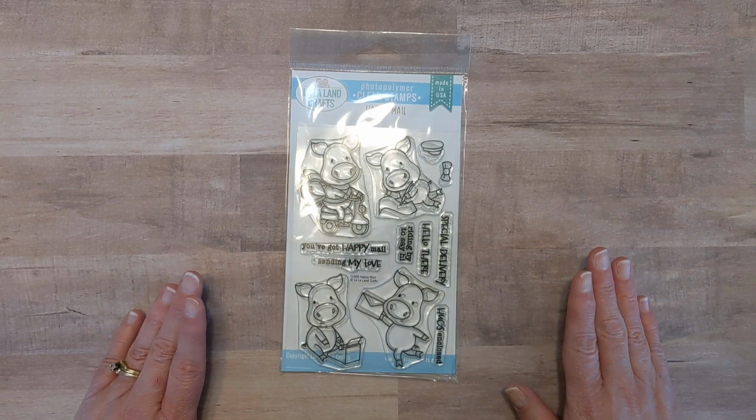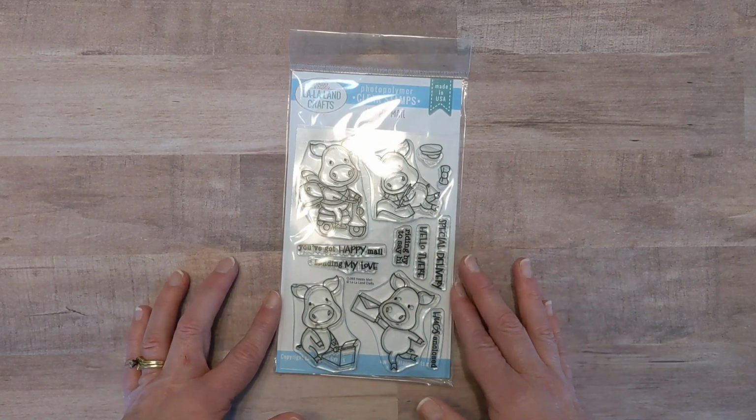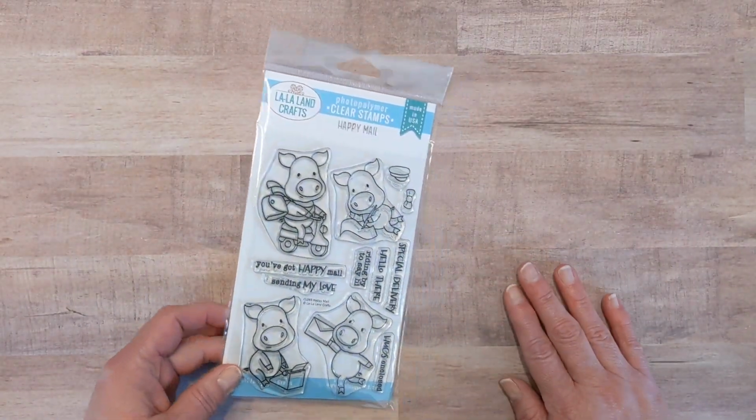So my slogan for 2022 is spend less, create more. And so I'm trying to utilize what I have in my craft room. So on to my cards.